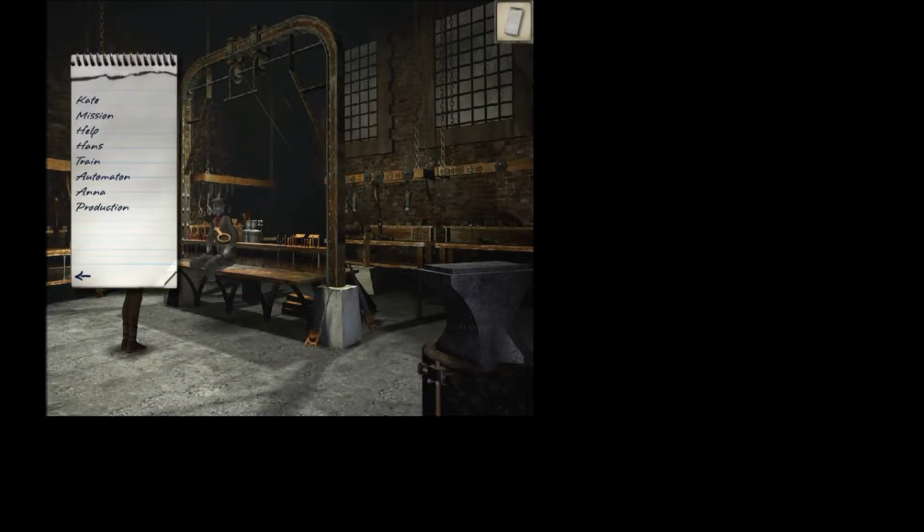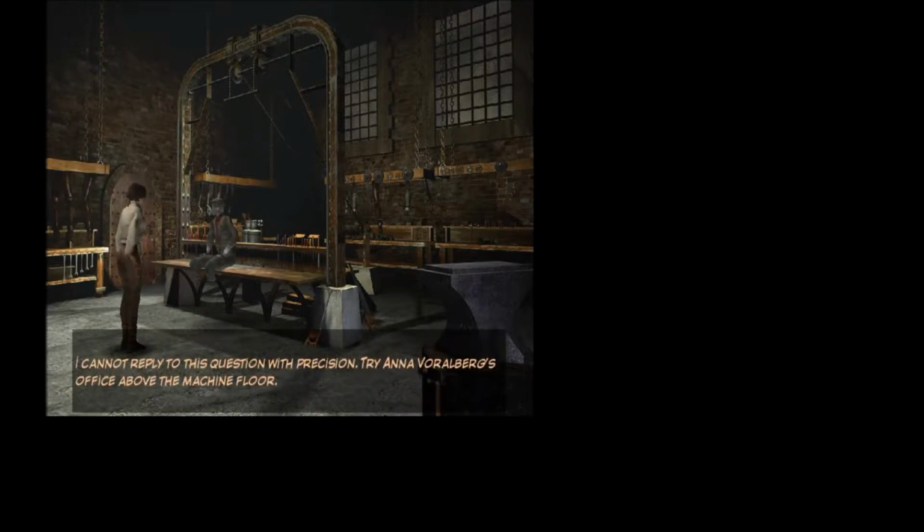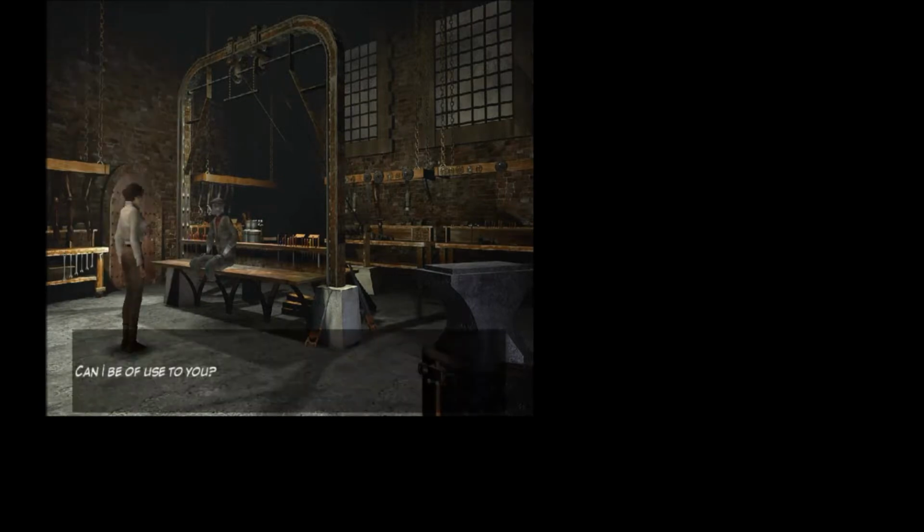Huh. What do you need to drive it for? Do you know where I could find the factory paperwork? I cannot reply to this question with precision. Try Anna Vorelberg's office above the machine floor. Okay. What was that about your production? Can I be of use to you?